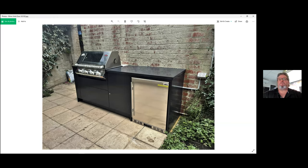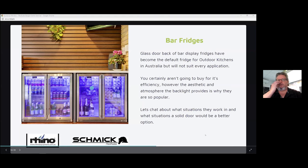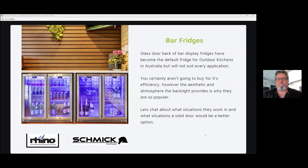So bar fridge is a little bit of a minefield. You want a good quality glass door bar fridge. It's important to keep your drinks cold, obviously, it goes without saying. Triple glazed is generally our default option, triple glazed with a heated door. And what the heated door does, it stops the condensation forming on the back of the door.